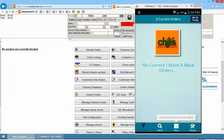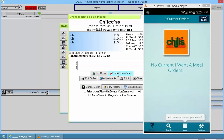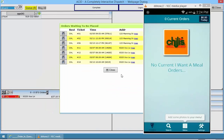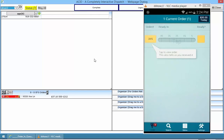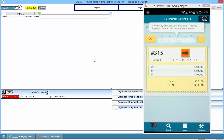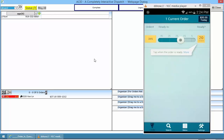So let's go ahead and see what happens when an order comes in. As soon as you place the order, or when the order enters the dispatch, that will push a notification to the restaurant's device. It'll make a little ding, a vibrate, and a jingle, and it'll continue to jingle, I think, every 15 or 20 seconds until they've confirmed that they've received it. To confirm they've received it, all they need to do is touch the order number, which will expand the order, which they'll be able to see, or they can also touch the slider, which gives an estimate on how many minutes they think the order will take before your driver can pick it up.